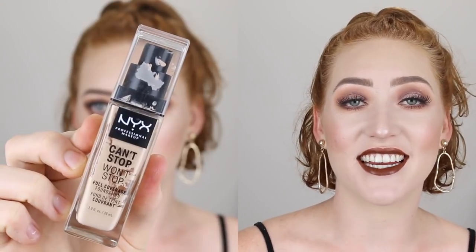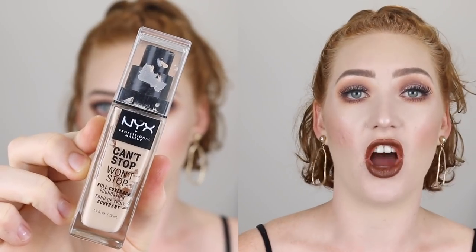Starting off with the NYX Can't Stop, Won't Stop foundation. I have absolutely been loving this, especially over the hotter months. It's a matte foundation, so not for everyone, but the coverage is amazing and it lasts so damn long.